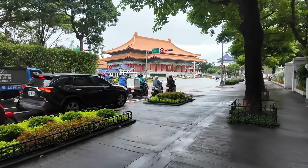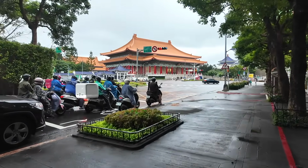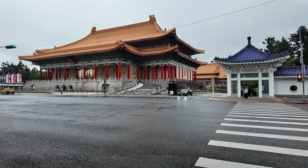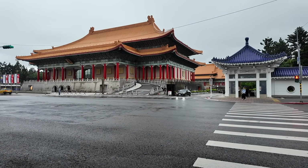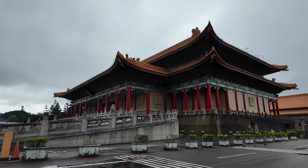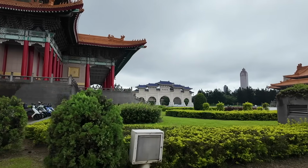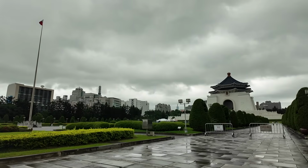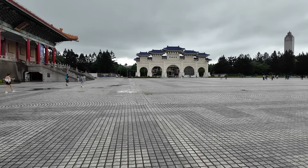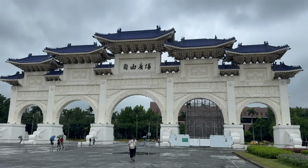We're arriving at the Chiang Kai-shek Memorial. Chiang Kai-shek. Can't talk today. The Freedom Square and a bunch of stuff, Chiang Kai-shek Memorial and all that. Correct myself, it's called Liberty Square, not Freedom Square. That's the proper name. At least that's what it says on Google.